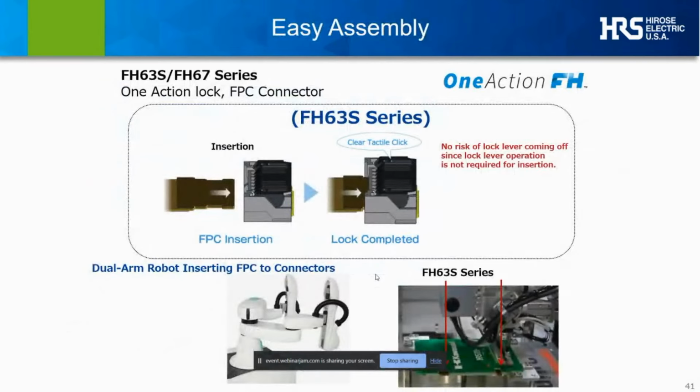Usually for your FPC flex connectors, the connector comes in a closed latch position. You have to lift up the actuator, insert the flex cable, and then close the actuator, a three-step process. But with this one-action FH series that Hirose has developed, the connector's actuator stays in a closed position as shown on the left here, and you can just slide in the flex cable and it's fully mated right there. A simple one-step process instead of a three-step process.